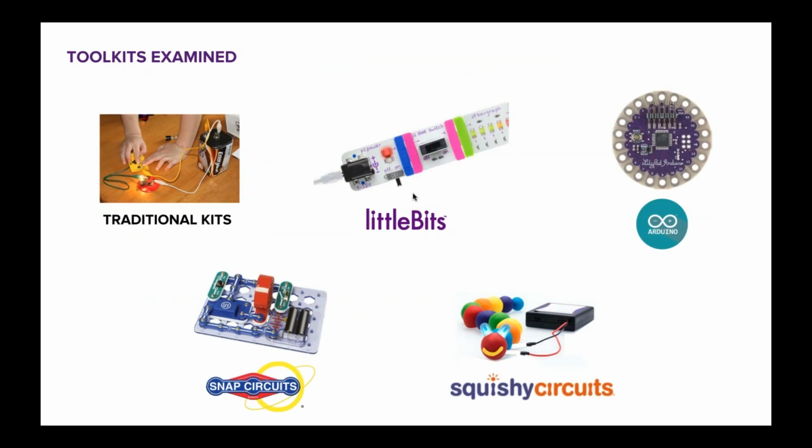So we weren't out to villainize the traditional toolkits initially. What we really wanted to do was just say, hey, look, the maker market has brought all sorts of new tools to the fore. We've got littleBits, squishy circuits, snap circuits, the LilyPad Arduino is on the market. So lots and lots of things. And I'm sure you're thinking, every year when I go to the Maker Faire, every time I do a web search, there are always new things on the market. So our initial goal was just to say, hey, are all of these toolkits actually doing at least as good of a job as the traditional toolkits?